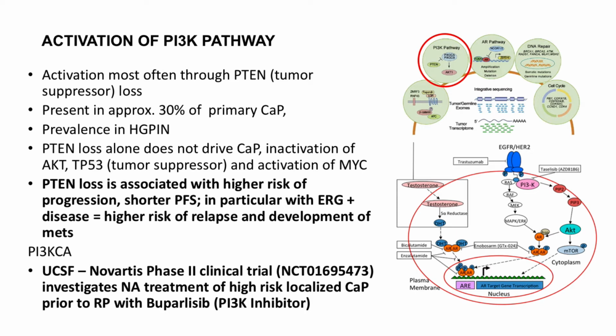And it's found enough relevance, in actual fact, that it has been converted into a phase 2 study at the University of San Francisco in conjunction with Novartis for a particular PI3K inhibitor for patients that have high-risk localized prostate cancer prior to going on to have an RP, a radical prostatectomy. So there is enough interest in these pathways for the pharmaceutical companies to actually go into development of drugs to try and change the management of these genomic details.